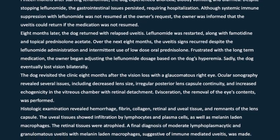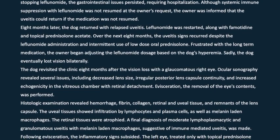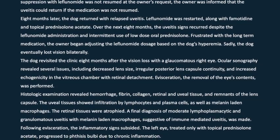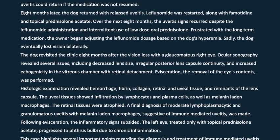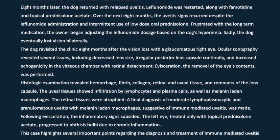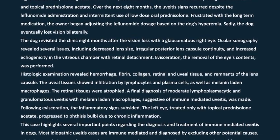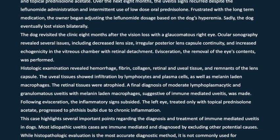Ocular sonography revealed several issues, including decreased lens size, irregular posterior lens capsule continuity, and increased echogenicity in the vitreous chamber with retinal detachment. Evisceration, the removal of the eye's contents, was performed. Histologic examination revealed hemorrhage, fibrin, collagen, retinal and uveal tissue, and remnants of the lens capsule. The uveal tissues showed infiltration by lymphocytes and plasma cells, as well as melanin-laden macrophages. The retinal tissues were atrophied.